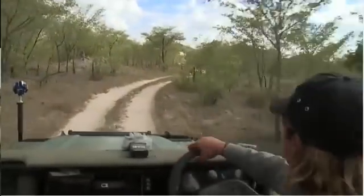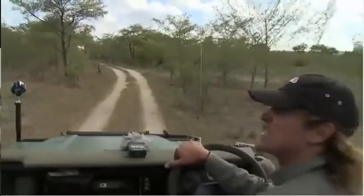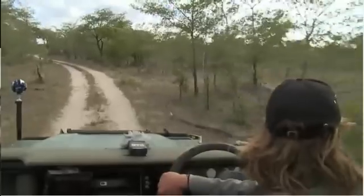So not much happening around the Impala Plains or Zoe's area. So we're going to have a quick squiz past the Gallagher waterhole.